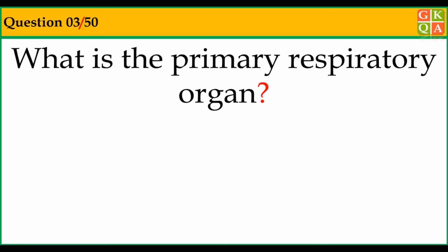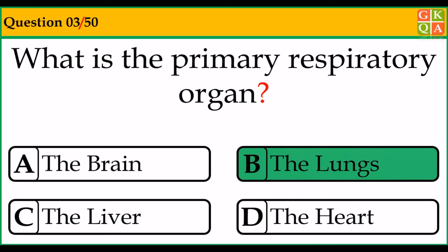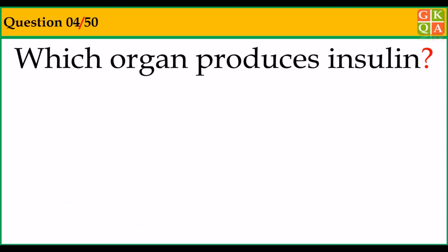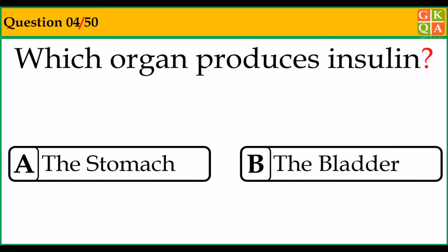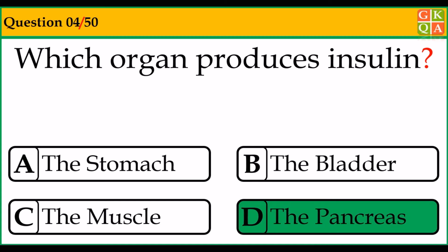What is the primary respiratory organ? Answer option B, the lungs. Which organ produces insulin? Answer option D, the pancreas.